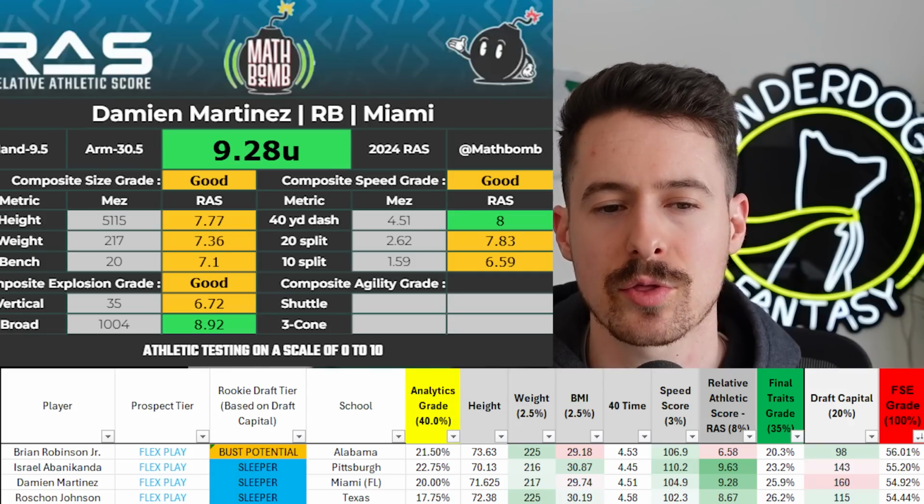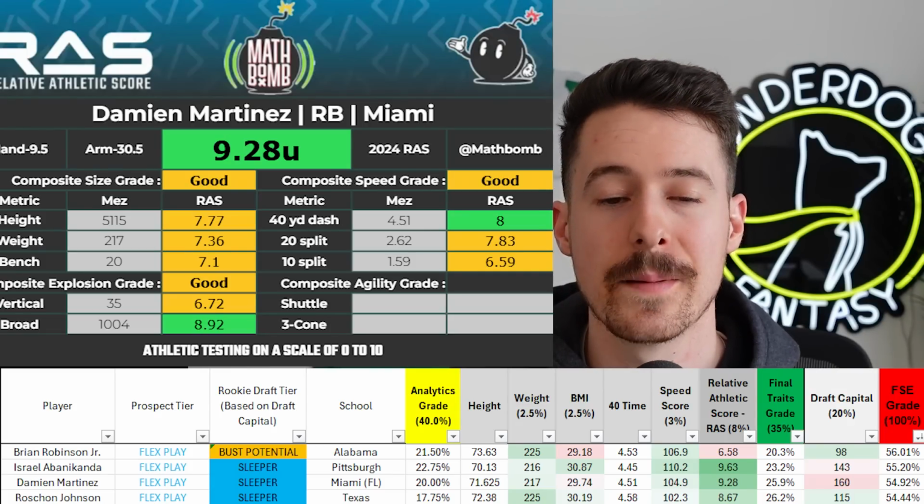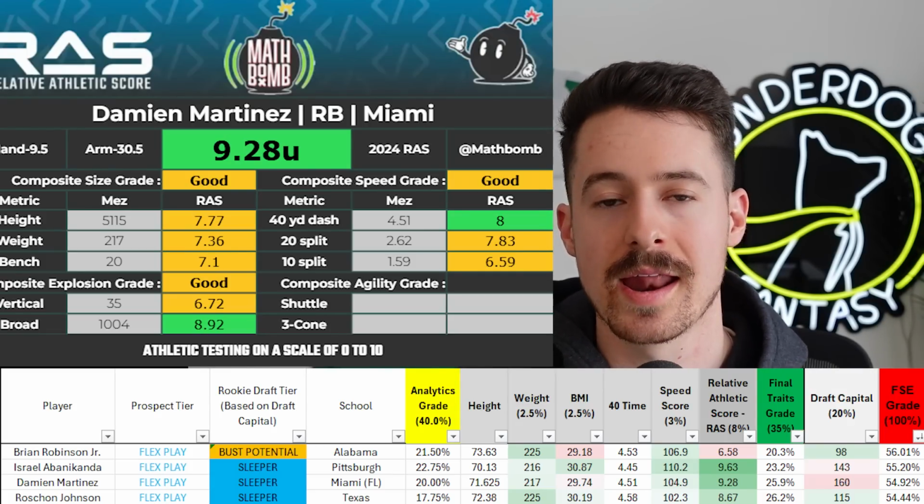He's a guy that could sneak into the 3rd round, probably more likely a 4th round pick, but I do really like the film and I think he has a role in an NFL backfield.